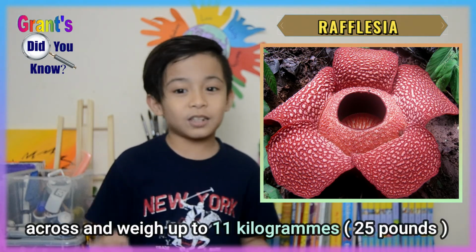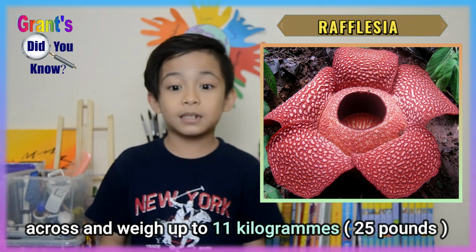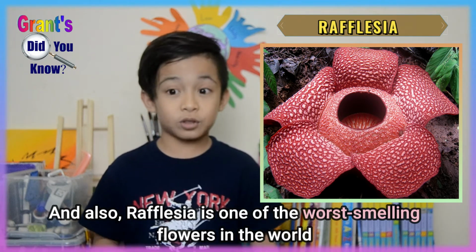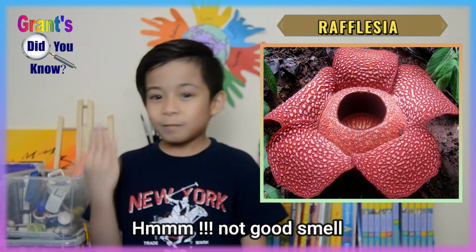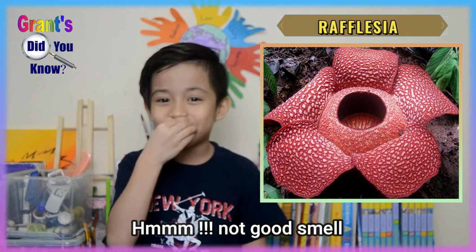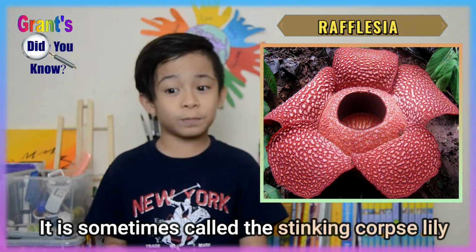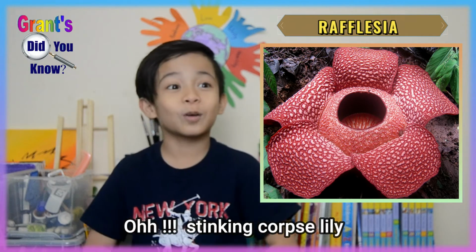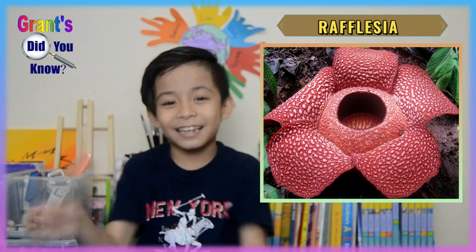across and weigh up to 11 kilograms, 25 pounds. Also, rafflesia is one of the worst smelling flowers in the world. It's not good to smell. It is sometimes called the stinking corpse lily. Oh, stinky corpse lily.